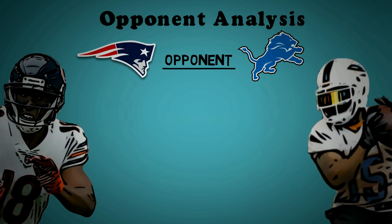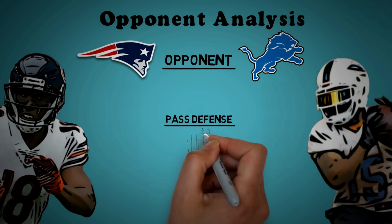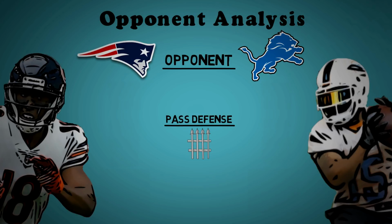Looking at their opponents in Week 7, we got the New England Patriots for Gabriel and the Detroit Lions for Wilson. The Patriots are a pretty good fit for Gabriel, as they tend to give up a lot of yards to the short middle and the short left, the most targeted zone and his most reliable one. However, they do defend his two best deep zones extremely well, so don't expect those to be good this week.